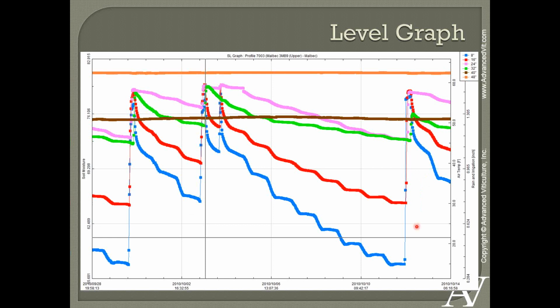I try to get to that depth, whatever depth I want to, every time. It doesn't always work that way, but that's the ideal, is to pick a volume that goes down to a certain depth and stick with that volume. The thing I change mostly is the interval between irrigations, the days between irrigations.